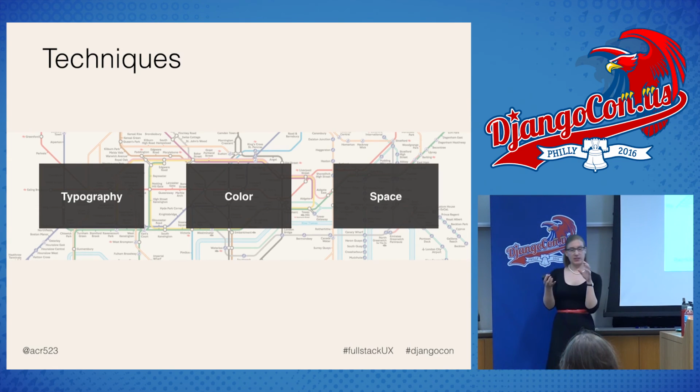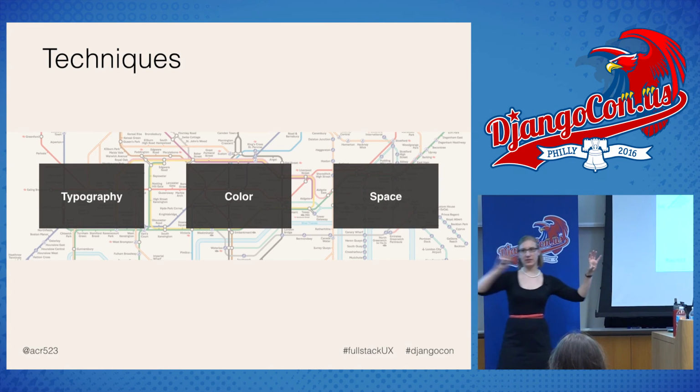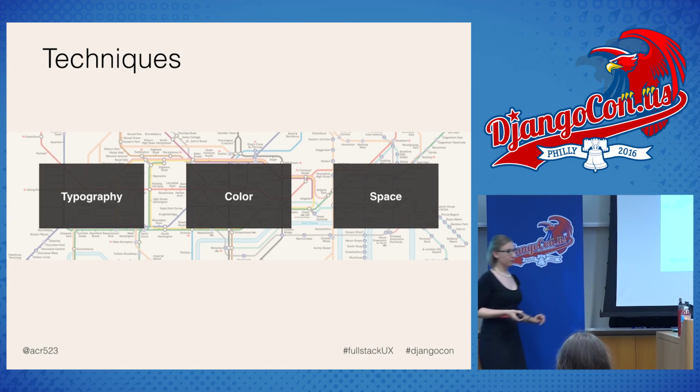We use color to distinguish a lot from one another. So there's definitely accessibility that needs to be thought about here. We're not going to get into that today. And then space. Space is another way of showing architecture. You have your heading of an H1 and then your paragraph, but then visually representing that this item and this item that's a little bit further away are two completely separate items.